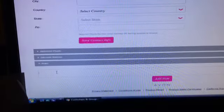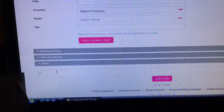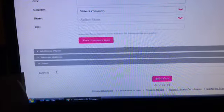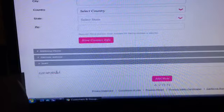So if you do give a customer a sample, it is nice to go in here and just put a note like, let's say, C20 left Haiku Reflections sample. And then you could add note right here.